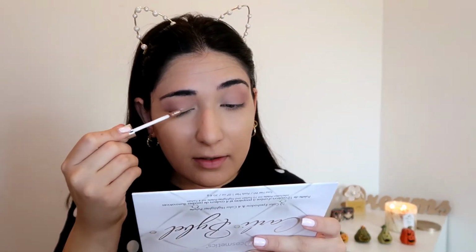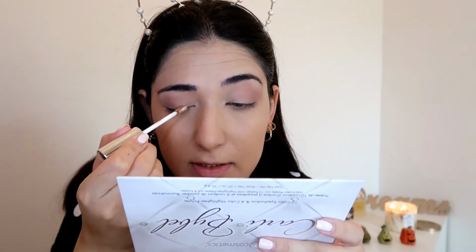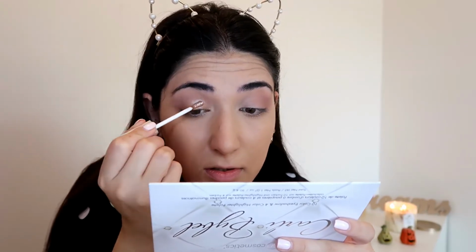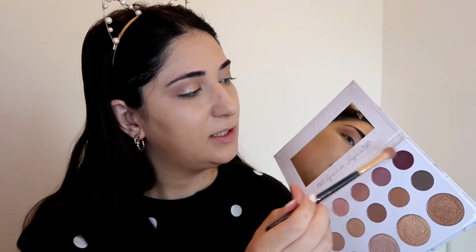So to finish the eyes, I'm gonna use the Supernova shadow in this shade Constellation. This is from the Kathleen Lights Zodiac palette. I'm gonna put it on my lid. It is quite stunning. I don't know if you can see. Just put it all over my lid, and I heard you need to work really fast with these colors, so I'm just gonna take these shades, and I'm just gonna blend them on the outer corner with Constellation.